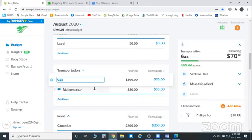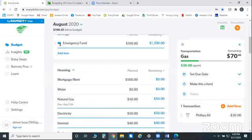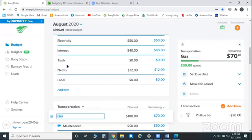Now when you look at this line here, you can see that there's a little piggy bank. If a little piggy bank is next to the name, that means that it's a fund. Just like up here at the emergency fund, it has the little piggy bank. So the lines that don't have the piggy bank next to it are not funds.